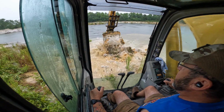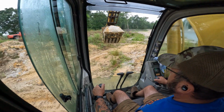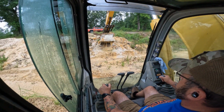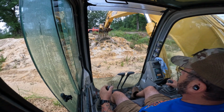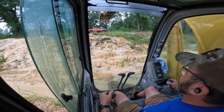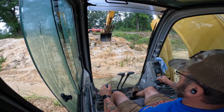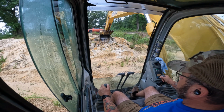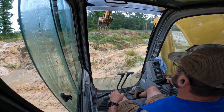Most of this water is coming from North Carolina. That's where this creek comes from. I shouldn't say it comes from, it's fed. You know, it comes that way. So even if we don't have any rain, and they get a lot of rain, then that's also what was raising the level here.